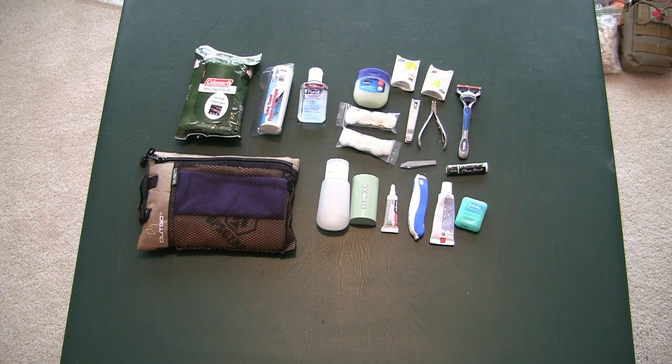Some earplugs for sleeping, some nail clippers and hangnail clippers, a razor, tweezers, chapstick, Orajel, toothbrush, toothpaste, dental floss, which has multiple uses, soap and shampoo, and then a microfiber towel and washcloth. Staying clean while traveling will help you stay healthy while traveling.